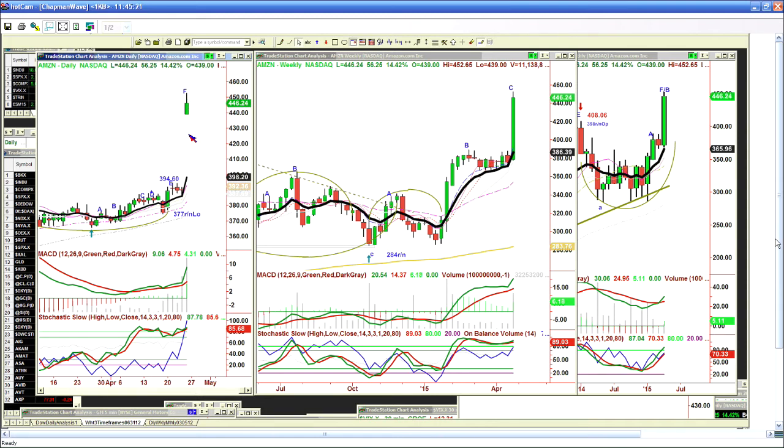But now we know the numbers. 439 is the round number. 439 was the open. So far, it's the low, and the high is 452.65. At any point in the next 3 to 5 sessions, if Amazon breaks under 439 and starts to trade in the 433, 432 area, 439 is going to be the magic number to watch. But it is a leg C at an all-time high.